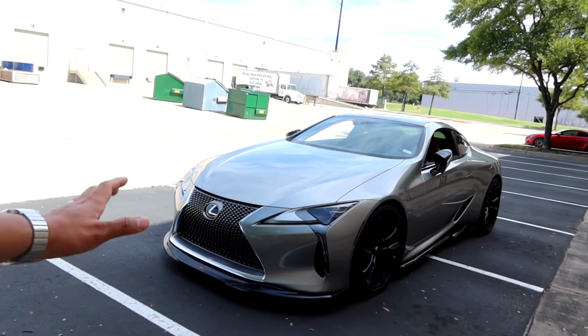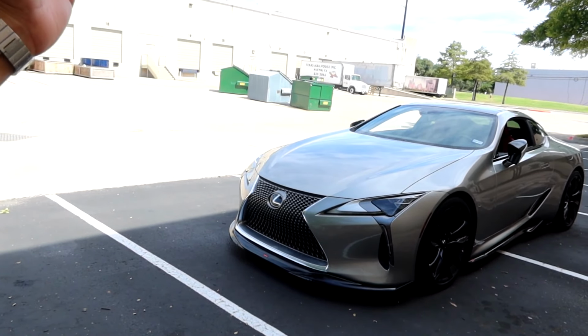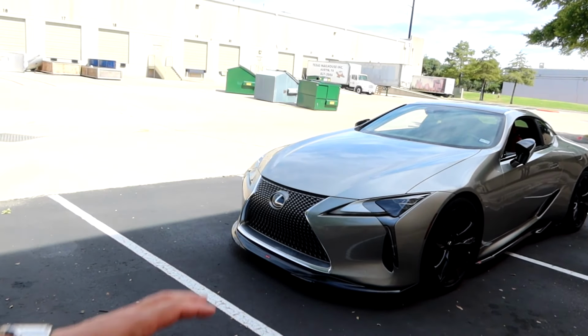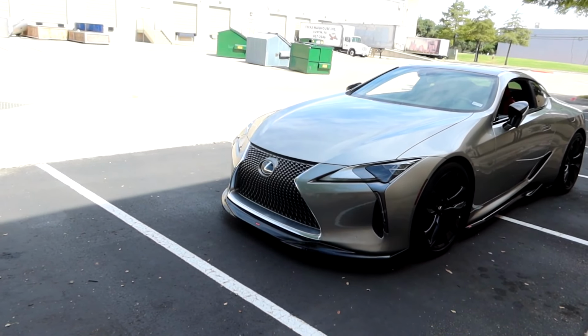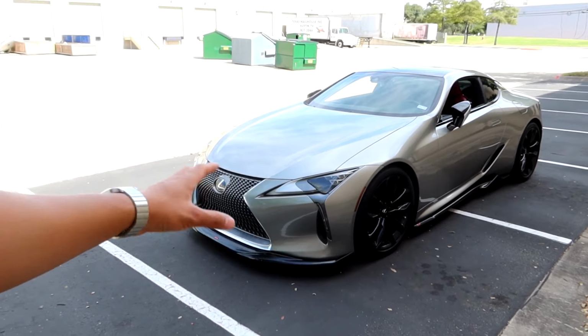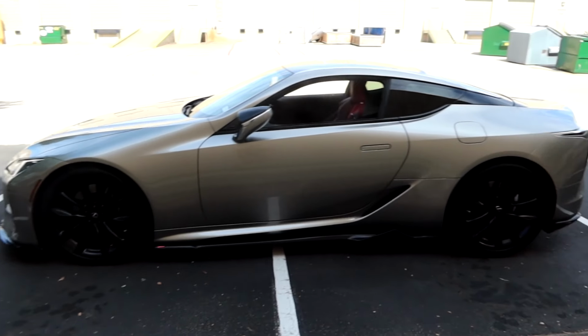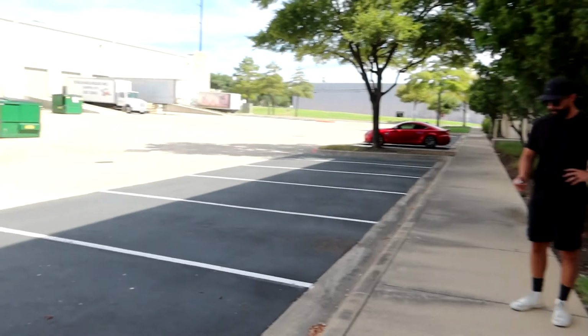Even at stock height with the lip kit, this thing looks pretty low to the ground. I can't imagine guys who go with springs, coilovers, or bags. This thing is probably literally sitting on the ground. So yeah, I think it has a really nice stance to it, even in stock suspension height. Alright, so right now we're gonna go for a little drive. We're gonna get some startup clips for you guys.